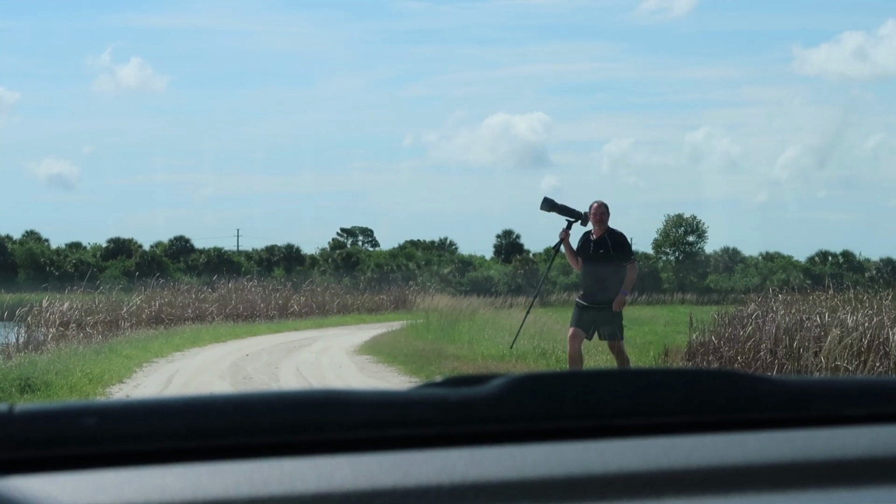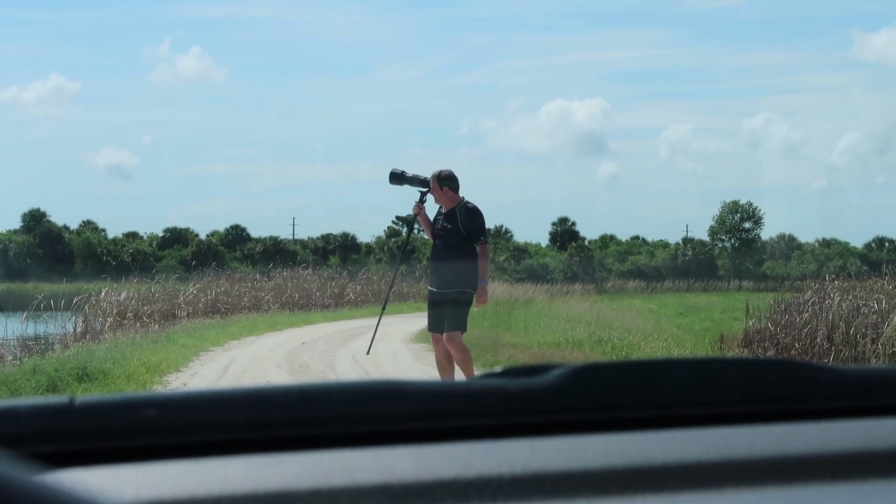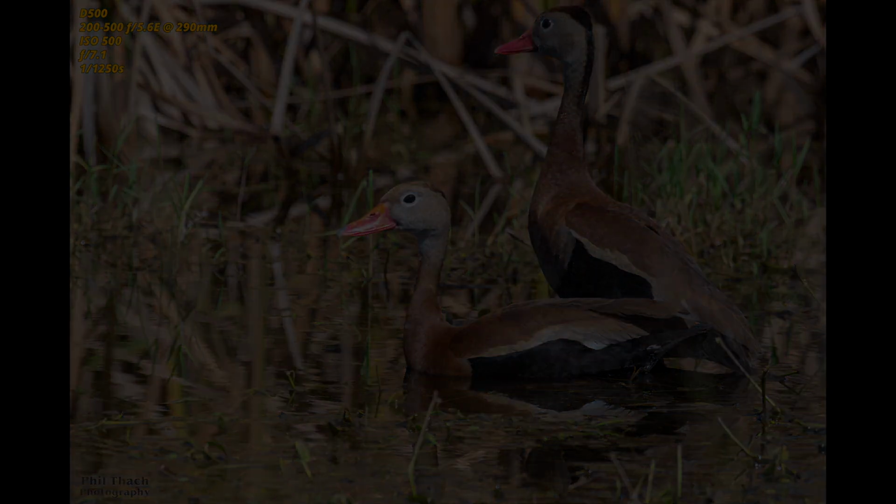So we think we might have just found a wood duck. He's pretty excited, so we'll find out. I think they heard me say pretty duck from inside the car, so they may have assumed that it was a wood duck, but it was these black-bellied whistling ducks.